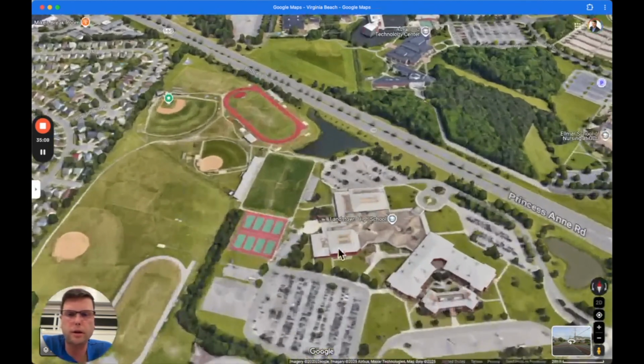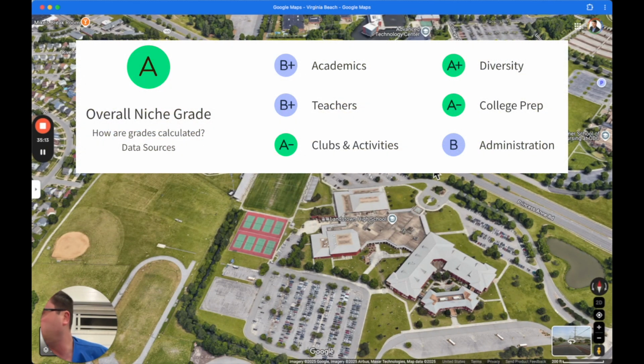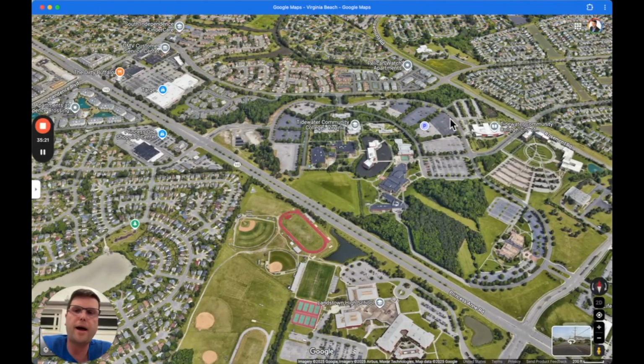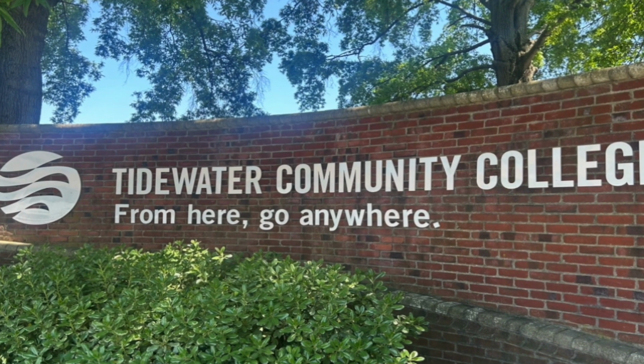As you can see here, there's Lansdowne High School right along Princess Anne Road. As far as grades go, Lansdowne, niche.com gave an overall grade of an A. Then I'm going to zoom out here. Right across the street from Lansdowne High School is one of our community colleges, Tidewater Community College. This is the Virginia Beach campus.